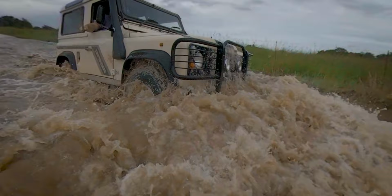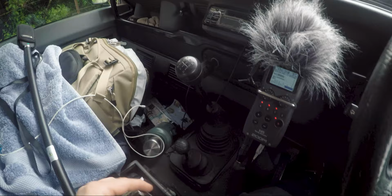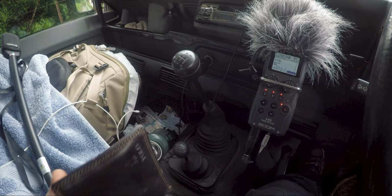Note to self, close the flaps on the front of the car before driving through big puddles. All the water came in through here on these special little Land Rover vent ports and soaked my phone, my wallet, and my spare batteries. Let's hope we survive, hey?